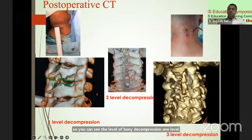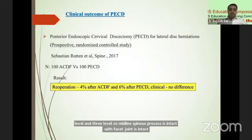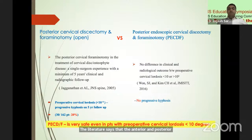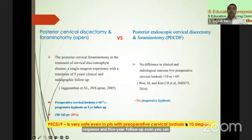So the midline spinous process is intact, and your facet joint is intact. So it is obviously stable, so it doesn't require any instrumentation. The literature says that with the anterior and posterior approach, the discectomy and ACDF have the same clinical response. And at 5-year follow-up, even if you decompress with cervical lordosis less than 10 degrees, there is no progressive kyphosis even after 5 years.